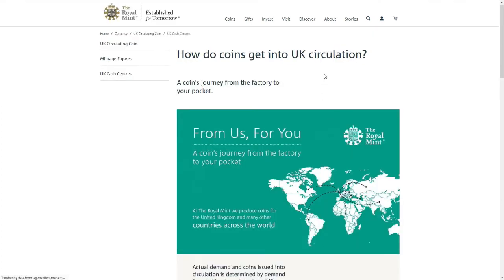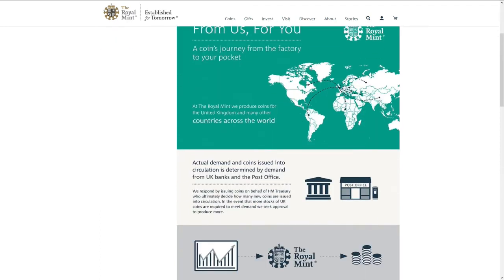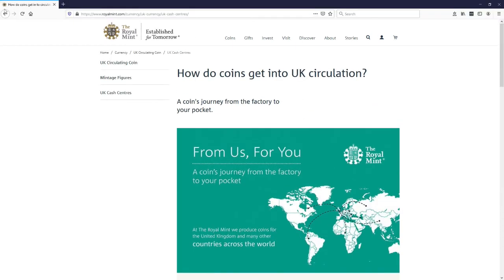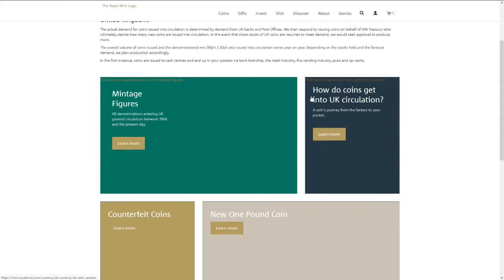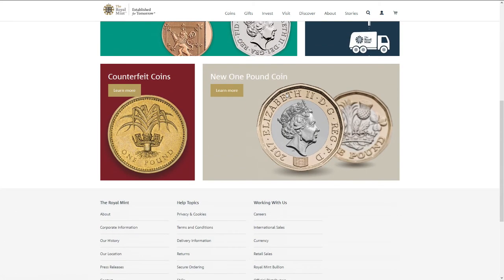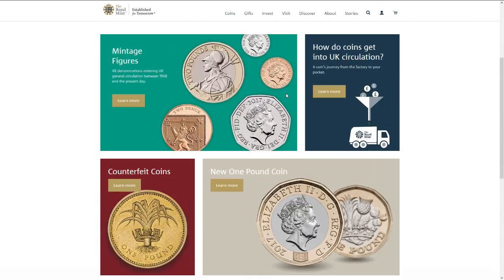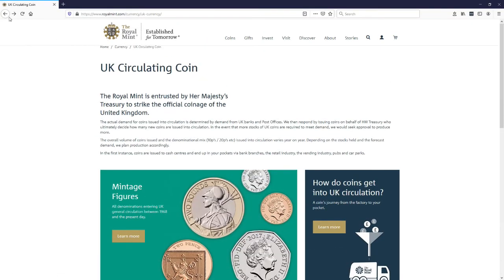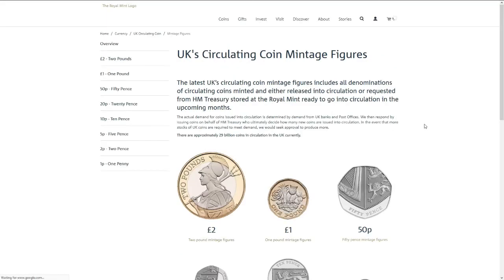So that's the circulating coin information. How do coins get into UK circulation? There's some information here on this page, and you can read this obviously at your own leisure, but these are quite interesting facts and figures, and if you're into coins, you really need to have a look at these pages.